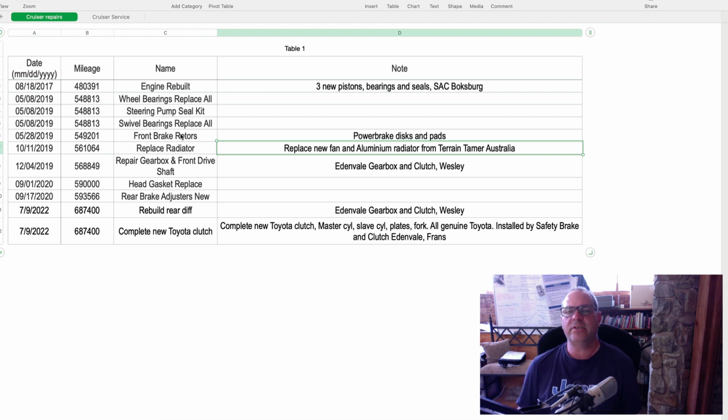Front brake rotors. Land Cruisers are notorious for bad braking, and I found a company in Pretoria called Power Brake, and they have pads and discs. I've replaced the pads and discs at 550,000 k's, so it's 150,000 k's ago. The vehicle brakes better than ever, and those front pads are still in there, and they're probably only half through their life at the moment. It's the best brakes. If you have a Land Cruiser, Power Brake, I can tell you it's the best thing to do. So one of the best improvements I made on the braking side of my vehicle.